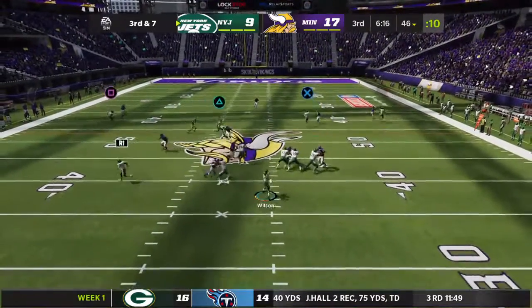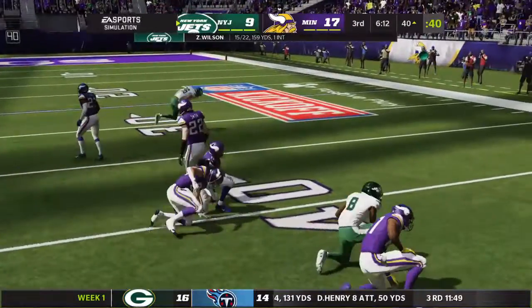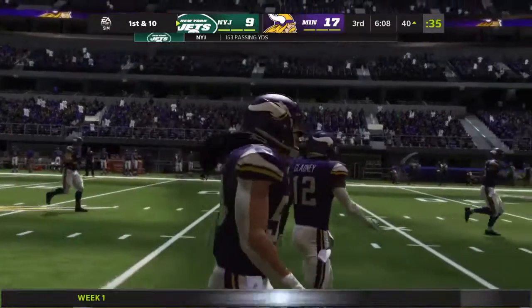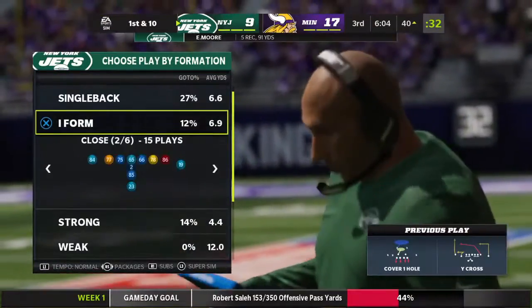Out of the gun, here's Wilson. Complete on the quick throw to Moore. And he is going to have a Jets first down as they're able to get the third down conversion. Going old reliable there to the slot on third down.